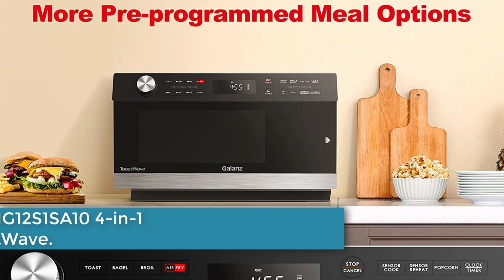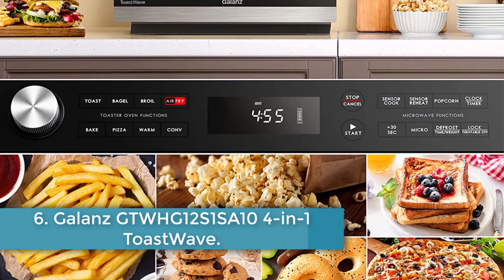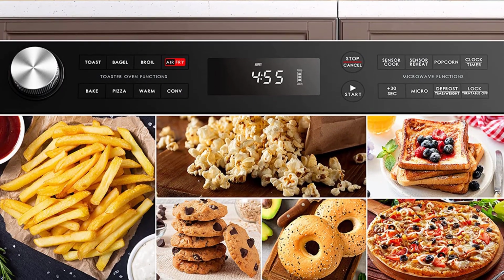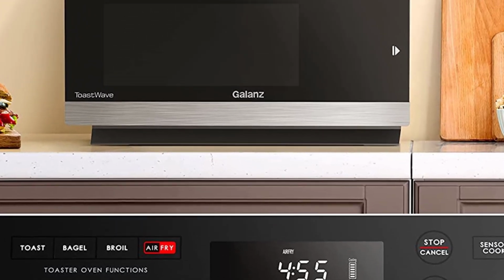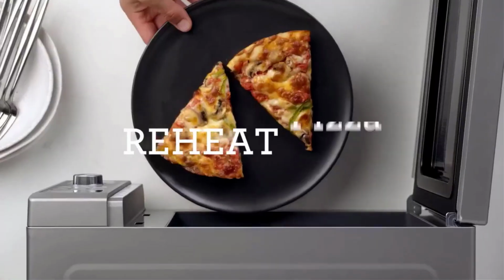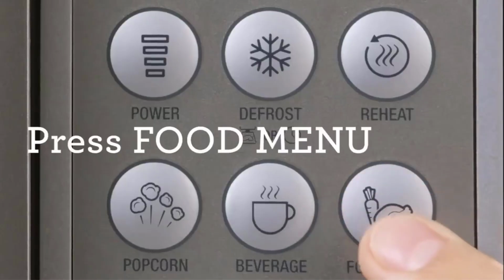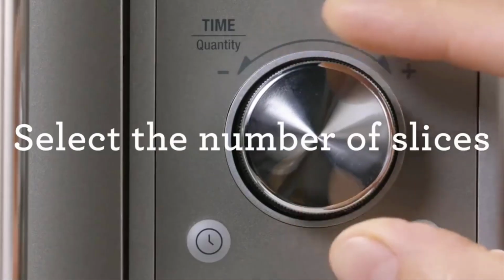Number 6. Gallons GTWH G12S1SA10 4-in-1 ToastWave. If you are tired of pulling out multiple appliances or simply don't have the storage space, this microwave is the perfect solution. The Gallons GTWH G12S1SA10 4-in-1 ToastWave is the best countertop microwave air fryer combo, and it even quadruples as a toaster and convection oven.